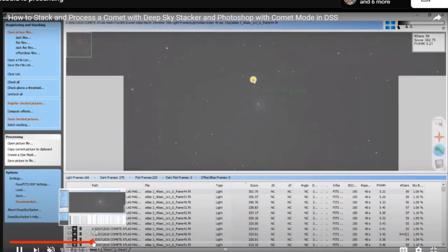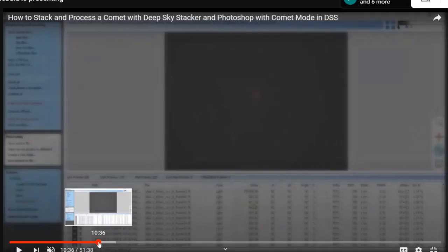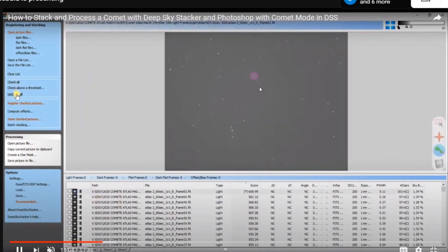So I'm just gonna fast forward just a little bit. So now I'm working with the green color. That's gonna be a little tougher than the red sometimes, since the red usually brings out the comet more, for some reason.